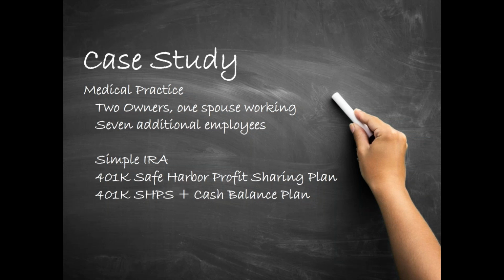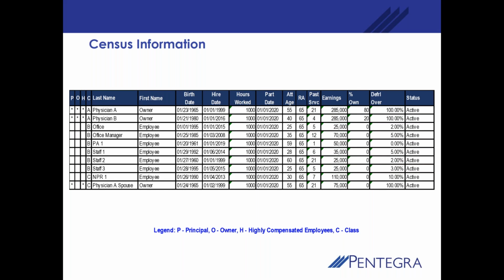So in our case study, what I've done, as some of you might guess as we go through, I've created a perfect world. I've created a medical practice with two owners, and one has their spouse working in the practice, and then we have 7 other employees. So fairly typical plan design opportunity where we have medical practices. They're successful. They want to get as much benefit as they possibly can. Maybe they have a simple IRA today because their CPA recommended that they start that way, and now maybe they're ready to move on. And so here's a look at our census.